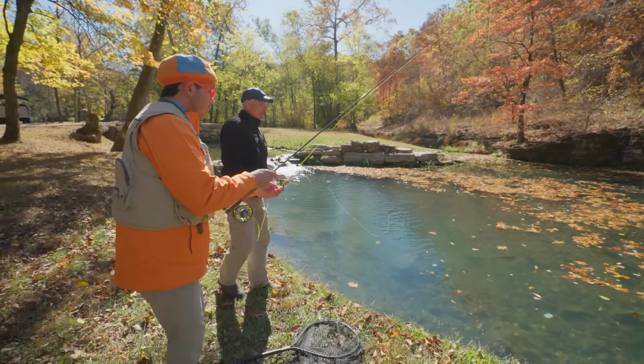Whoa! Good job! That was awesome! Yeah, that was the biggest fish ever! Well, thank you so much for teaching me about fly fishing and using a fishing rod. I feel like a real fisherman.